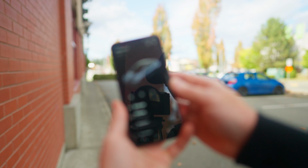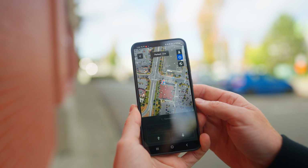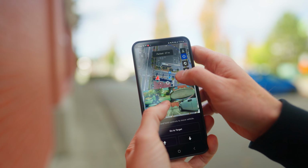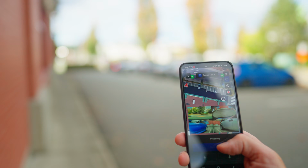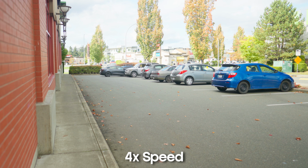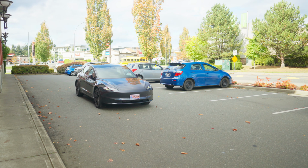Check this out. This is Tesla's auto summon feature. If your car is parked in a parking lot, you can use the map in the app to tell it exactly where you want it to go. Then you hold down a button on your phone and look at that. The future is now.